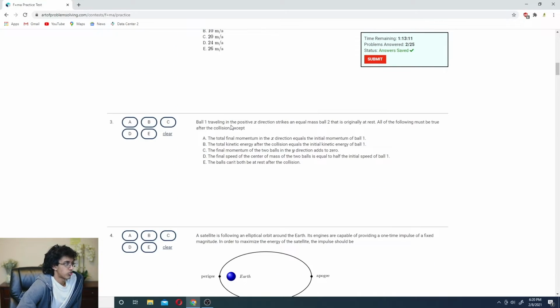Ball 1 is traveling in the positive x direction, strikes an equal mass ball 2 that is originally at rest. All of the following must be true after the collision except. It didn't say whether it's elastic or inelastic, so it could be either. So final momentum is for sure true, so this is right. Total kinetic energy, that's not necessarily true. Okay, yeah, I guess that's it.